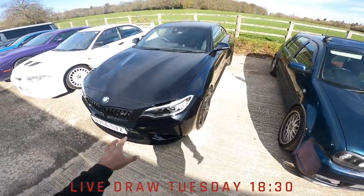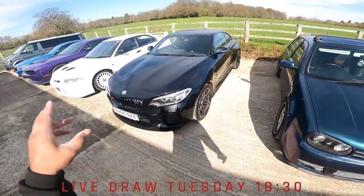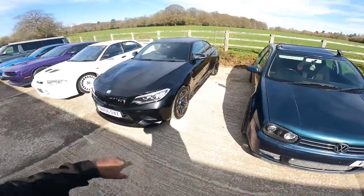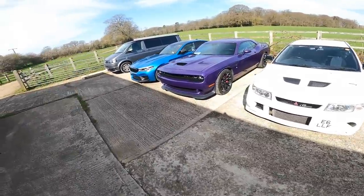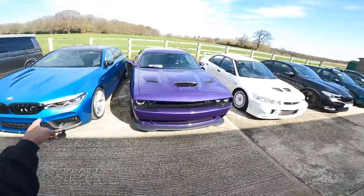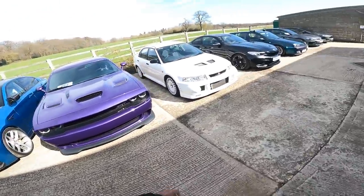The tickets are nearly done, so this is a bad boy M2 manual, 450 horsepower, front mount intercooler. It's got an upgraded fuel pump. We've got my Evo 6 here, we've got my Dodge Hellcat, we've got some very interesting stuff going on with this. We've got the M5. We need to race this one against my McLaren, but yeah, I just thought I'd show you the cars.